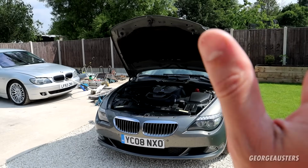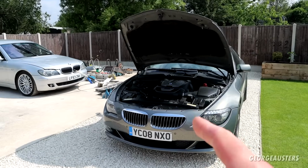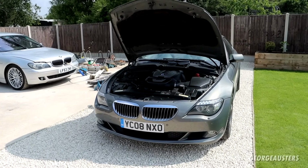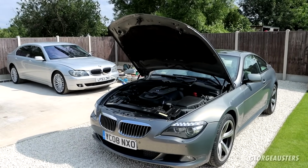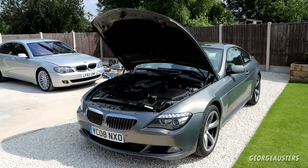So anything that this car has needed, it has gone to a BMW dealership. The previous owner said he lost the service history, which you may be thinking, oh yeah, great one, you've lost the service history, haven't you? I do actually believe them though. I mean, after you've owned a car for 10, 11, 12 years, are you really just going to have the service history to hand? Probably not.